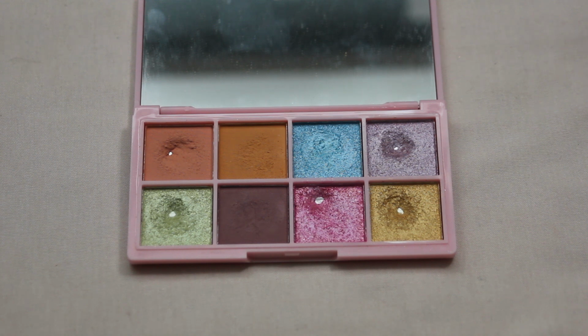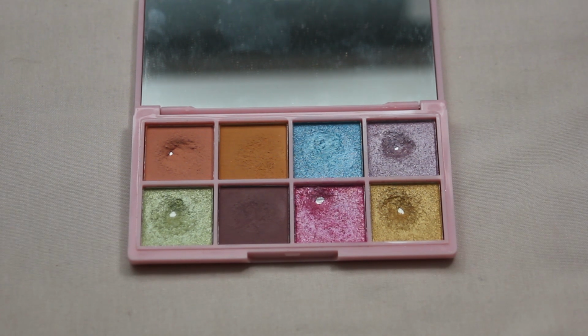This is one of my favorite shades in this palette. I use it a lot in my inner corner, and it's so pretty. It's just very light, easy to use, but I was definitely kind of shocked at how long it took me to hit pan on that one.